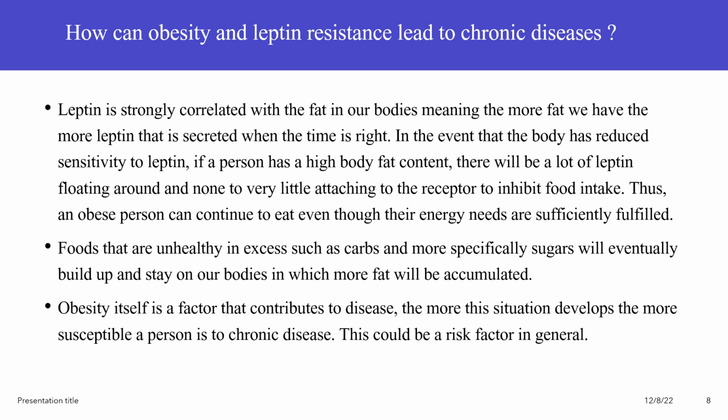Foods that are unhealthy in excess, such as carbs and more specifically sugars, will eventually build up and stay in our bodies, in which more fat will be accumulated. Obesity itself is a factor that contributes to disease. The more this situation develops, the more susceptible a person is to chronic disease. This alone can be a risk factor.